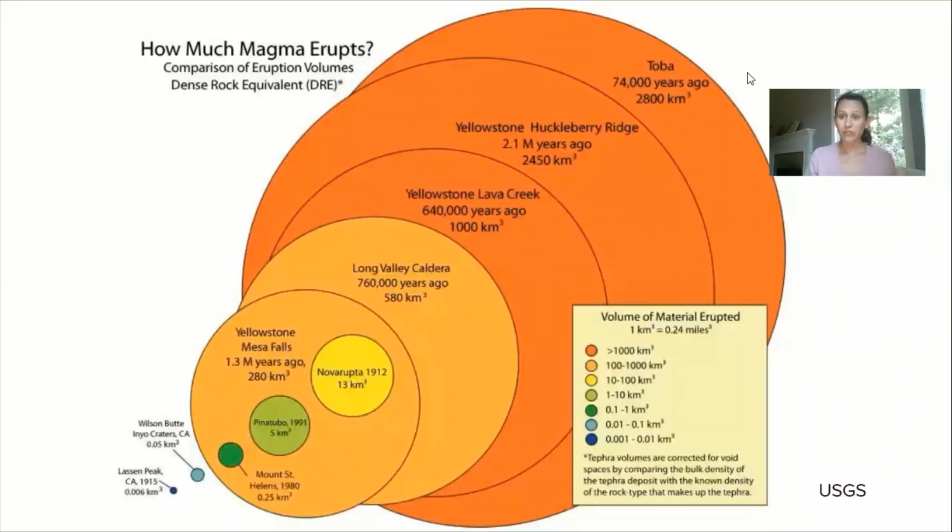Okay, and now some of you have probably been wondering about it, supervolcanoes. Usually, we don't talk too much about supervolcanoes because they are very rare, they're different. But here is a cool figure that shows volume of material erupted. So how much magma is offloaded, right? It comes to the surface, whether that's as rock material or lava or whatever it is, or tephra material.